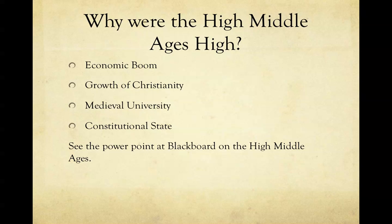We also talked very briefly about 2 other developments associated with the High Middle Ages, and one is the medieval university. You finally have the time, the leisure, the money to consider educating your sons, mostly sons, sorry, and you're going to educate them in law, in philosophy, theology. And then finally, we talked about the advent of such things as Magna Carta, the development of Parliament in England, the development of the Parliament or the Estates General in France.